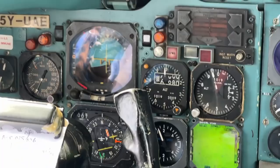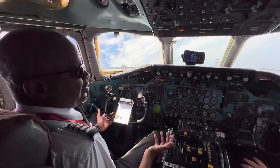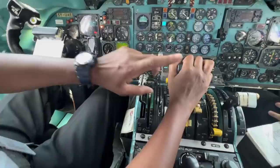The bugs go into the engines, through the bleed air system. But that phenomenon normally happens at night when you take off over the lake. Now you can see them on the windscreen. So luckily we are not a passenger aircraft, otherwise you'd be having queries from the cabin. What's that smell? We engage the auto throttle.